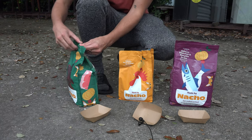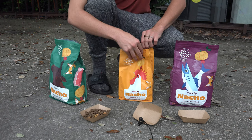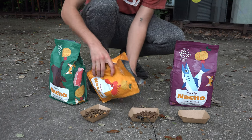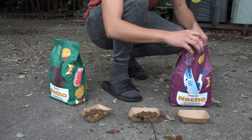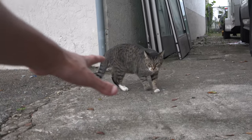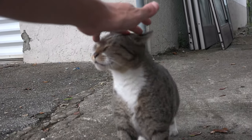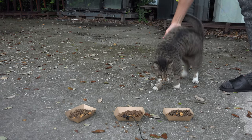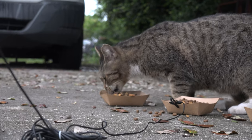On the left tray, we have the beef, rabbit, and pumpkin. In the middle tray, we have the chicken, duck, and quail. Oh, man. On the right tray, the final tray, we have salmon, whitefish, and pumpkin. Which flavor will he go for? I just don't know. Let me know what you guys think in the comments. Doesn't know there's food yet. I am really eager to see what he thinks.